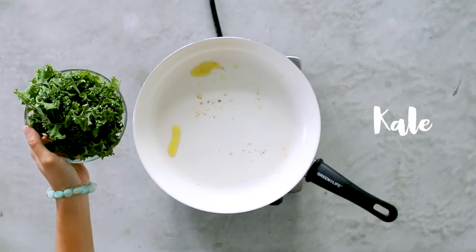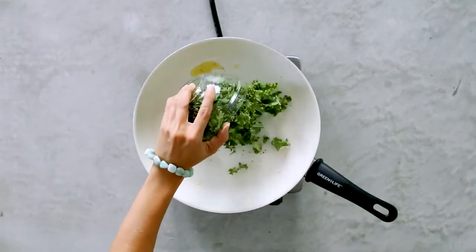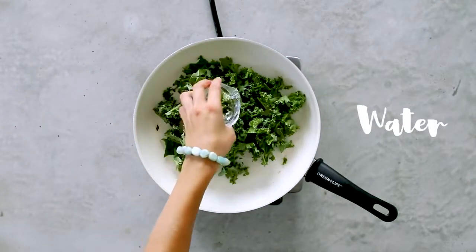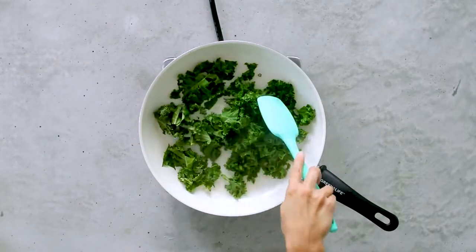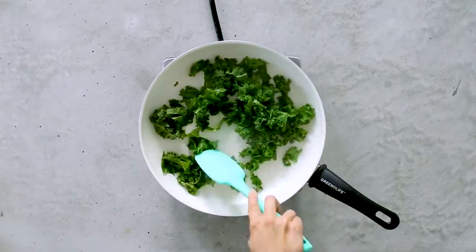Once the tempeh is done cooking, you can remove it from the pan, and to save time, you can use the exact same pan with the leftover oil, throw in some chopped up kale, and I'm just gonna add in a little bit of water just to help it soften and cook up. Give it a stir and just cook it for a couple minutes until it's slightly wilted and cooked.